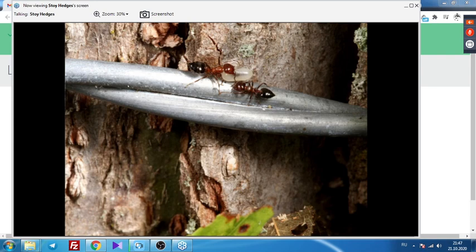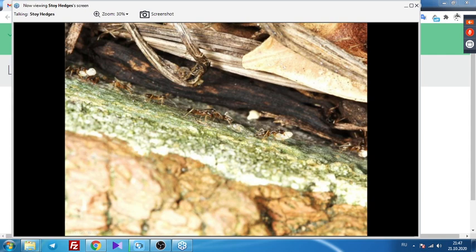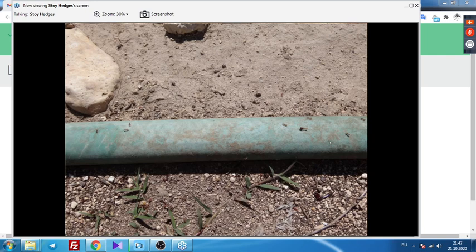Here's the edge of a patio, a structural guideline, with odorous house ants. This is a big-headed ant on a water hose, going from the nest all the way up to the structure, following the water hose. Again, a structural guideline. But I had a house with some big-headed ants, put out a drop of jelly, and followed the ants along the structural guideline, the edge of the tile, all the way back to this point here, or this point, the next slide.